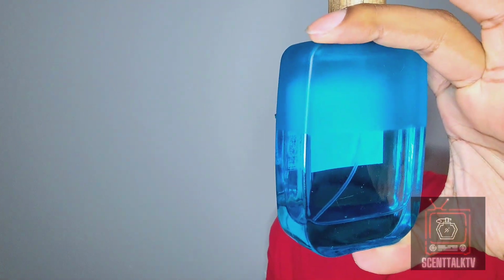There is nothing on the back, and there is a very snug fit with the cap. It's a wooden cap. The atomizer on this is really good, and it sprays out a lot.